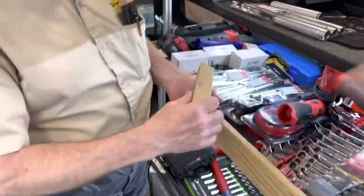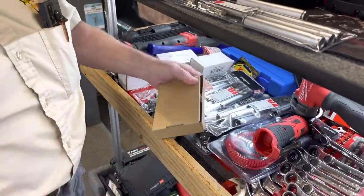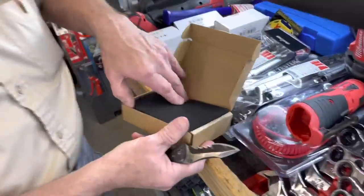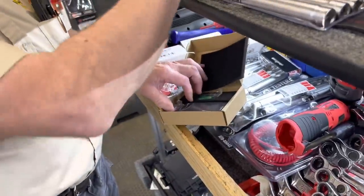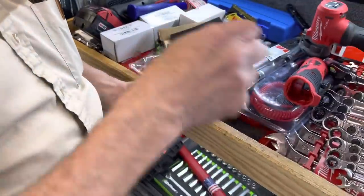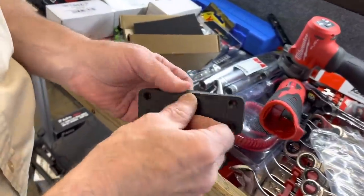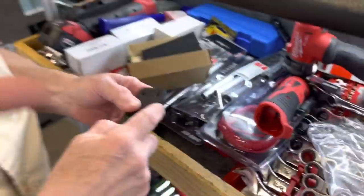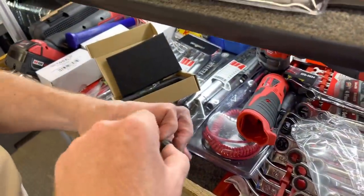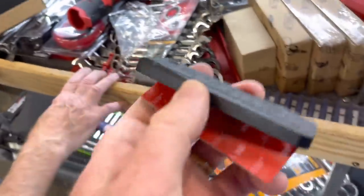So this, guys, is from VIM. It is the concealed carry magnet. So this thing right here is really, really good. Obviously, it's a magnetic gun holder, and they put a rubberized kind of shell that goes around it. It comes with the mounting screws or some 3M tape, and that way you can put it up there. We're going to show just how strong this magnet is.